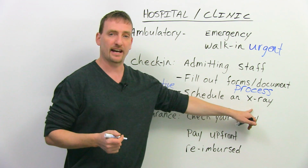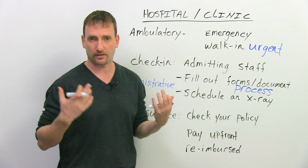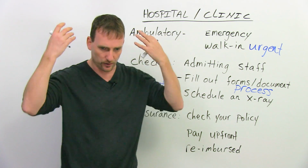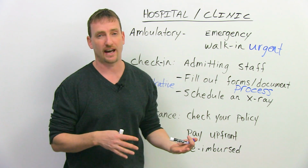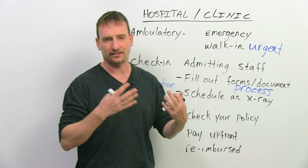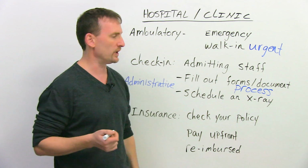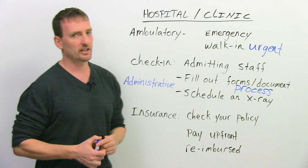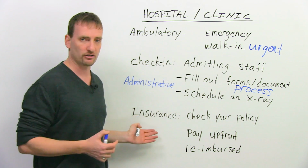If you need an x-ray, they will schedule an x-ray to check if you have any broken bones anywhere in you. If you need something like an MRI or a CAT scan where they do a full body diagnosis and look inside, that's not going to happen at the emergency room because there's always a lineup for that. That's not emergency services. If you need it, they will schedule it for a week later, if you're lucky, a month later, etc.